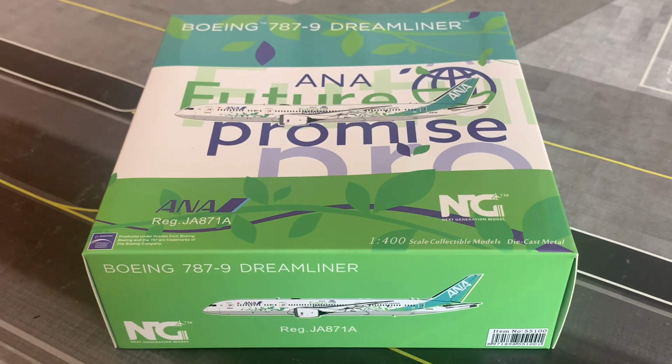As mentioned, this is a 787-9 Dreamliner that was delivered to All Nippon Airways on July the 27th, 2015. This aircraft here is equipped with 2 Rolls-Royce Trent 1000 engines and was ferried between Charleston in South Carolina and Tokyo Haneda International Airport between July the 29th and 30th of 2015 on its delivery flight. And last but not least, as you can see, this aircraft is painted in the All Nippon Airways Future Promise livery, which was of course painted in 2022.